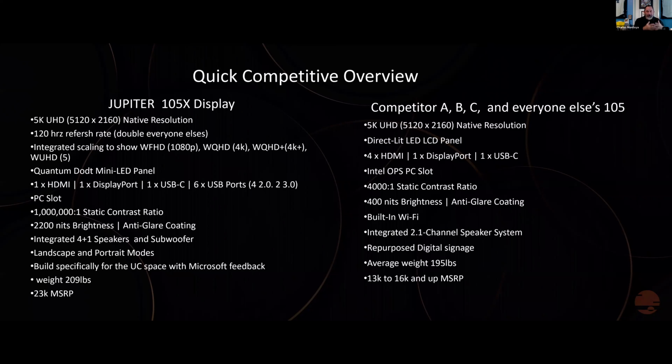If you're looking for a great 21x9 product that's going to work extremely well and blow everybody's mind, hey, our normal panels will work just fine. But if you need that ultra bright, if you need that really high refresh rate, if you need that next level quality, and if you want to be future-proof for the next 5 years, 105X is the way to go. Nobody's going to come anywhere near that, right?